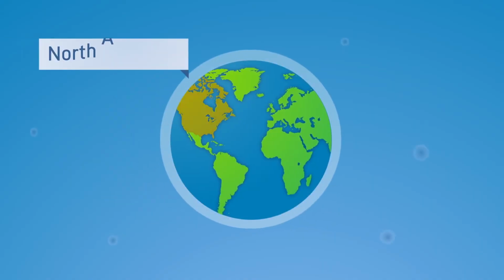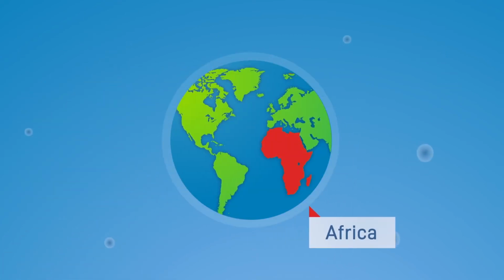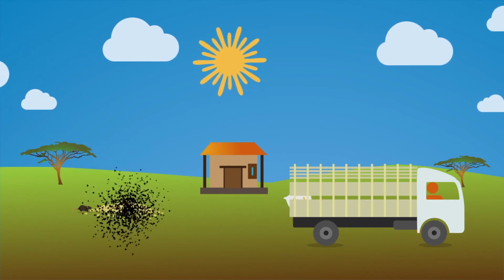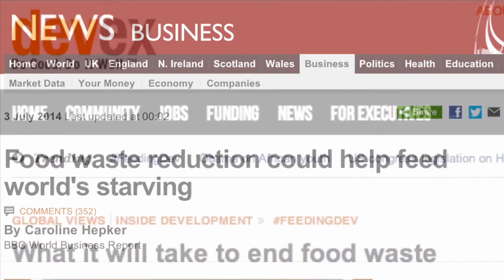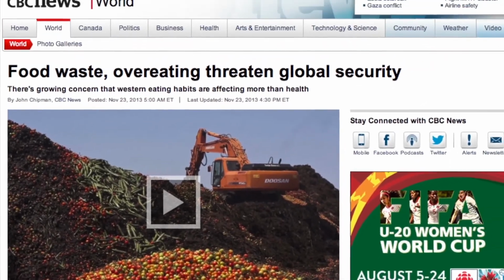In developed countries like Canada and the US, food is thrown out and overconsumed. In developing countries like Kenya, food is lost to unreliable storage and transportation. You may not think it, but hunger is often caused by food waste and inequality, and not scarcity.